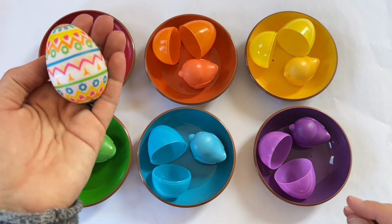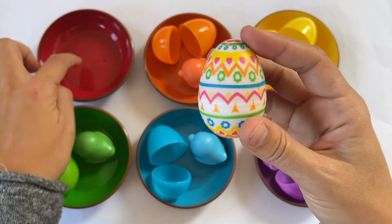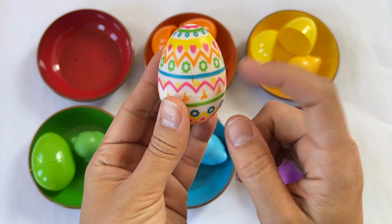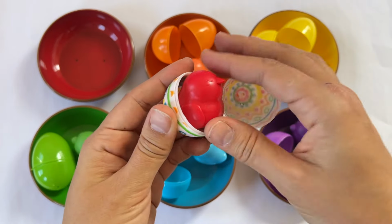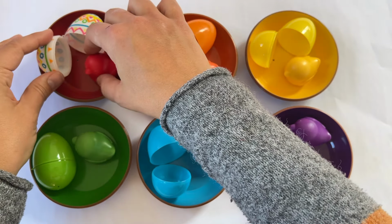Uh-oh. This is not a red egg. This is a colorful egg. But it's in the red nest. So what color do you think the bird will be? Let's open it up and find out. Of course, it's a red bird. And the red bird goes in the red nest.